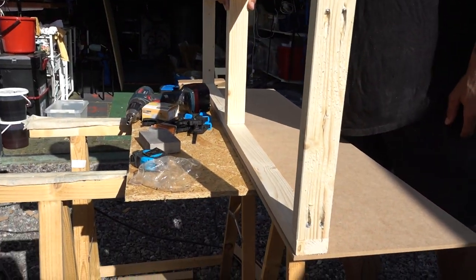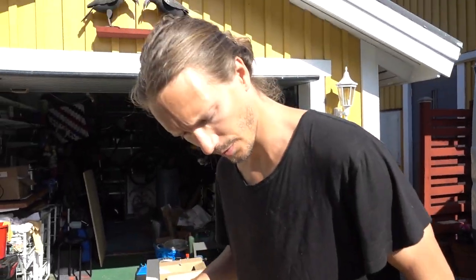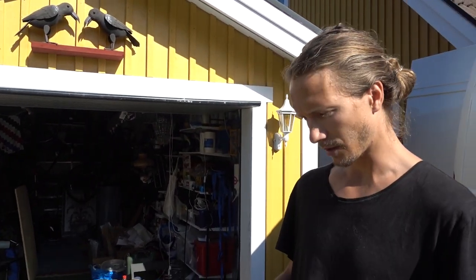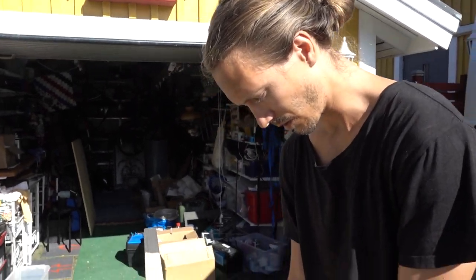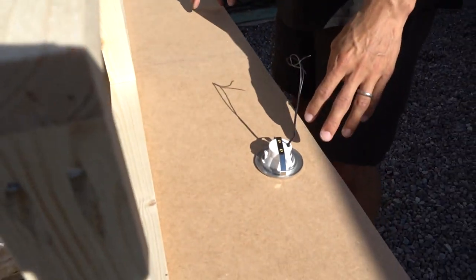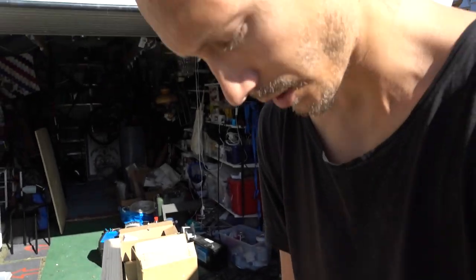But before I do that, I'm gonna think a little bit because we're gonna put some spotlights in this one, because it's gonna be sitting above the kitchen. And we're probably just going to mount them kind of in the back here. Two of them. And then cover it in a little box or something.